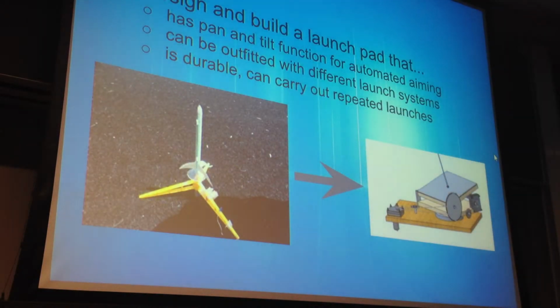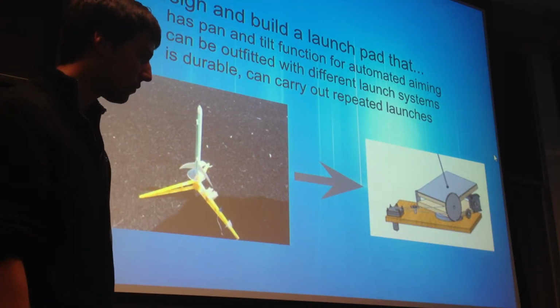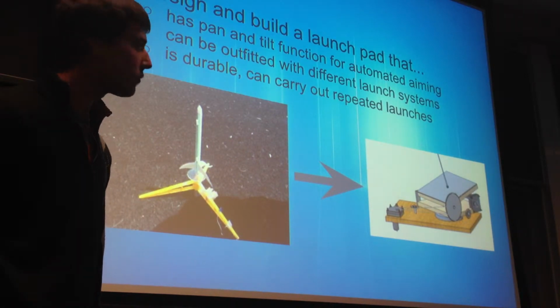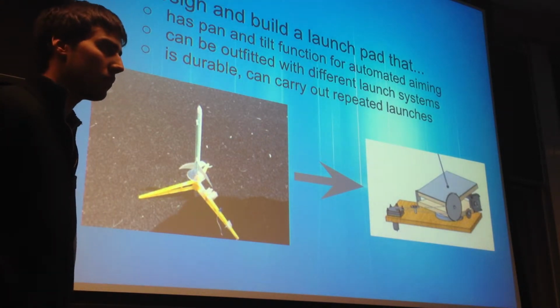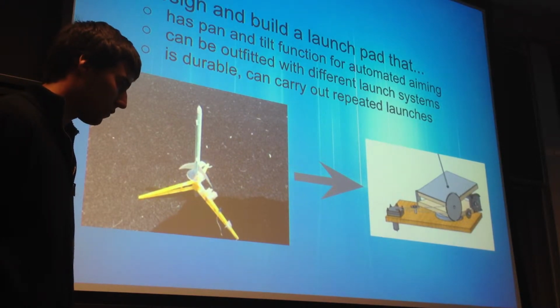Yeah. All right. So, for our starting point with this project, and I lost my voice the other day, so bear with me, we needed to design and build something that can support one of these systems. It turned out to be a rocket, so we designed a launch pad that was capable of pan and tilt. It could be customized for a later point if we decide that rockets were not the optimal method of launching. We could equip it with another launching system, so it could be easily interchanged. And it needed to be durable, so it could carry out multiple tests and repeat them.